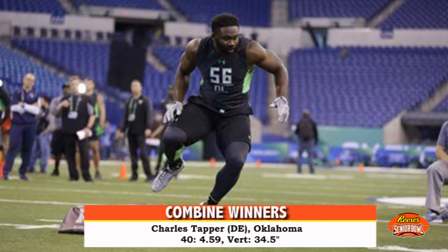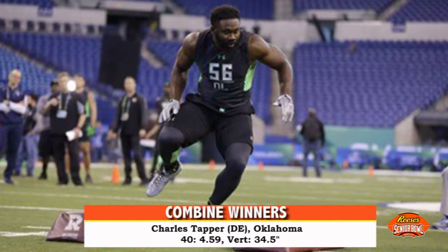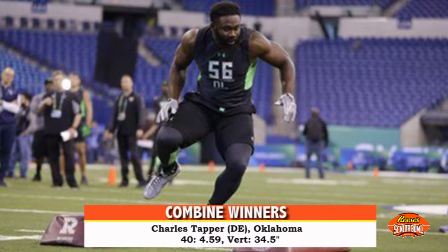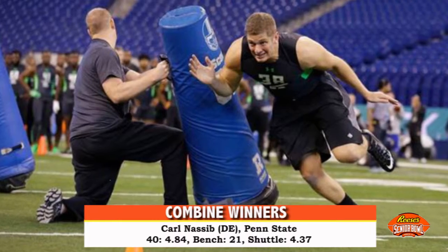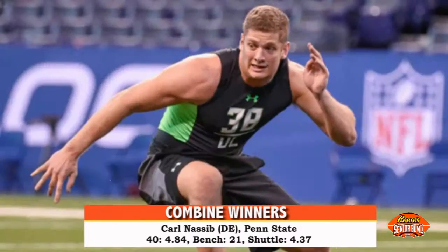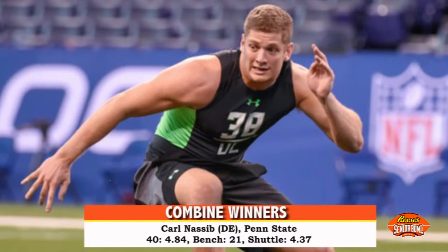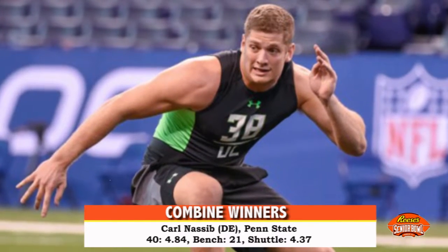Yeah, defensive ends. We talked about Charles Tapper being a star of the day from the Sunday workouts, and of course he tested well, ran 4.59 in the 40. But a couple of other guys were Carl Nassib from Penn State, 6'7", 275 pounds or so, ran 4.84. But he just has a knack for rushing the passer. I think his numbers were good enough to ensure his position is somewhere in probably the first 2 rounds of the draft.